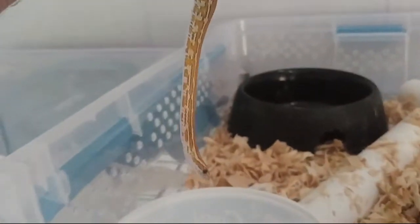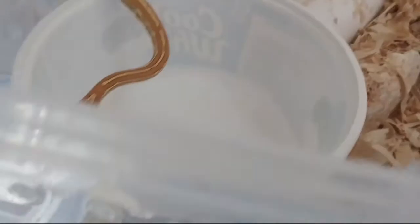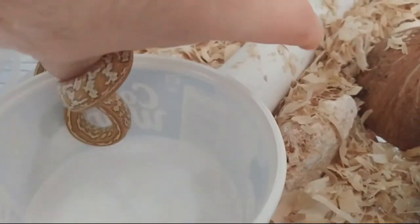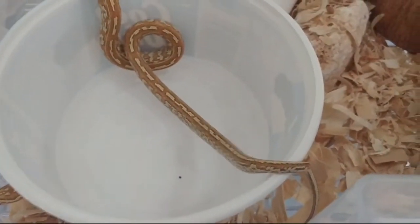Alright. You want to lower the snake down towards the water dish. And I always like to try to dip them in a little bit because it shows them where the water dish is, and it gives them a chance to drink. Even if they don't drink, they'll see where the water dish is and whatnot. So she will be.